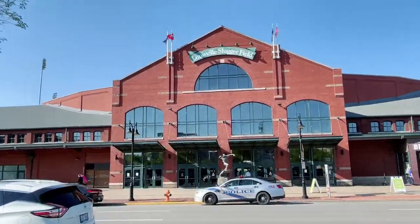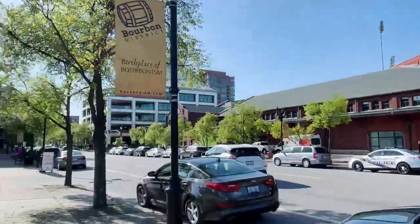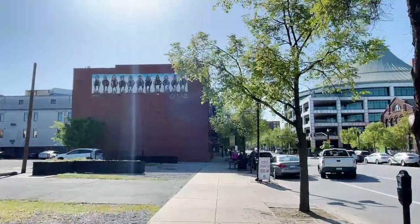Yeah, it is. It is a gorgeous day here. Very much enjoying it. There's a cool horse racing picture up top here.